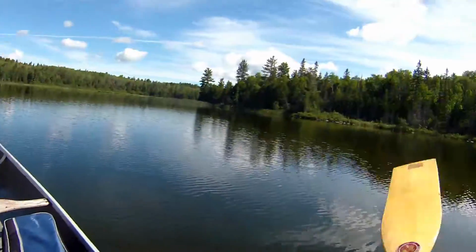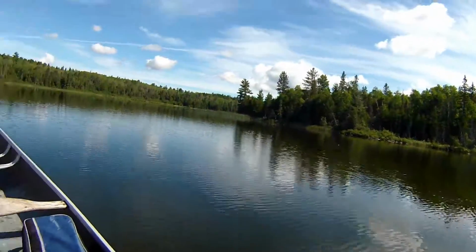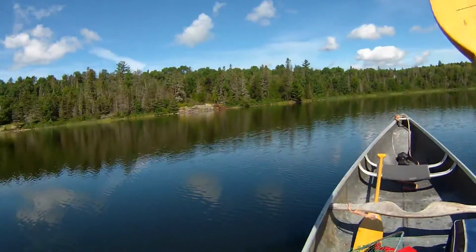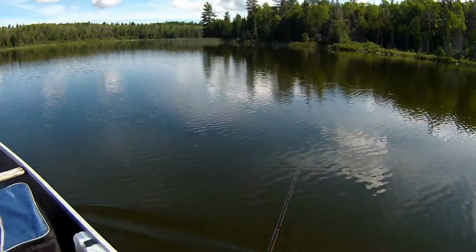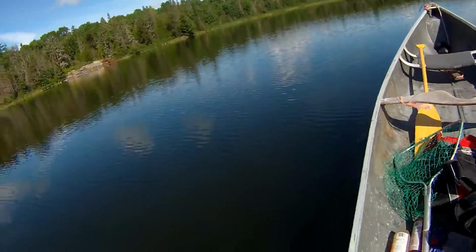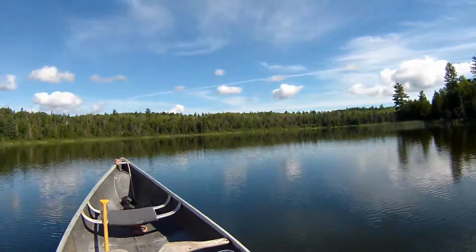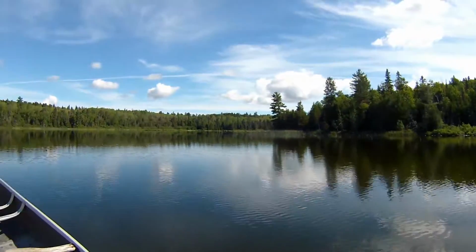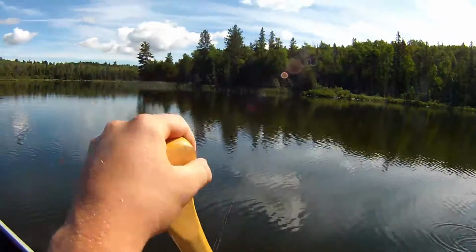Pretty cool. Head cam. Well, I'm gonna troll until I get to the end here, and then do a little bit of casting into the weeds. I might do some dead baiting too. Herring seems to work pretty good in this lake, so.